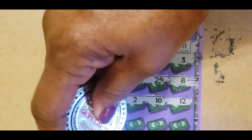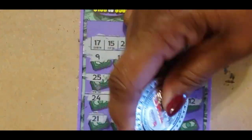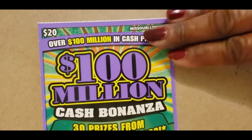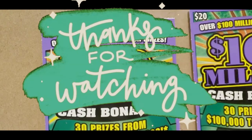Last row, 21, 30, no zeros. 36, nope. No 1, and a 28. Ticket 27 is a dud. So we managed to get $100 off of ticket 26.